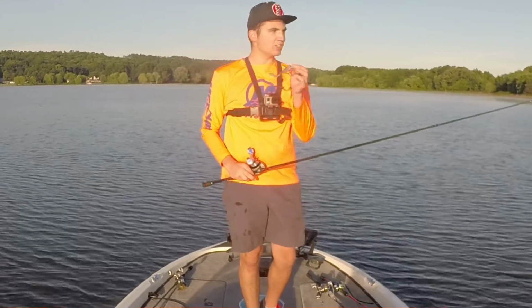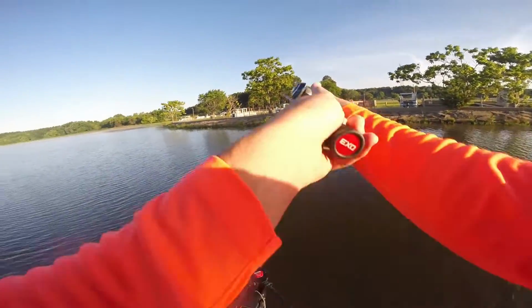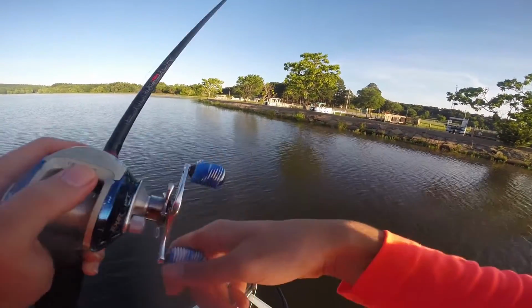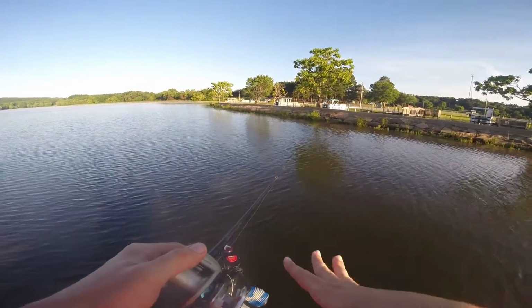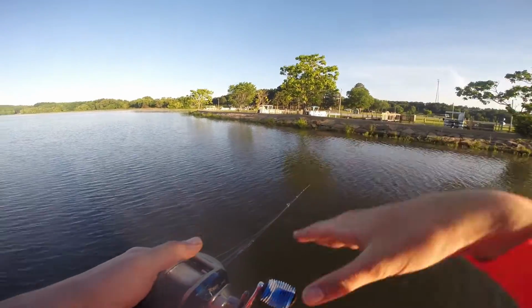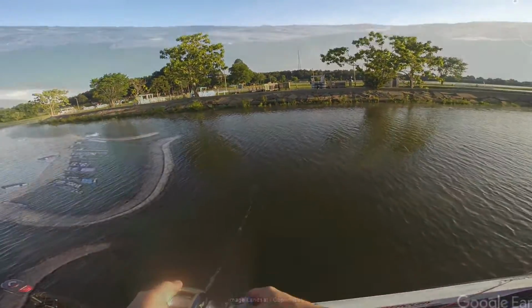And the Strike King Caffeine Shad in the post-spawn is one of my favorite baits, and it still works in the early summer. So really all I'm fishing here is just a shady bank that has a little bit deeper water on it, and there's some water willow down this bank, and with the water being up a little bit, it's a little bit too sparse to throw a frog on, so I decided to pick up this Caffeine Shad that works a little bit more under the water, especially since that sun's starting to come up just a little bit, and obviously it worked.